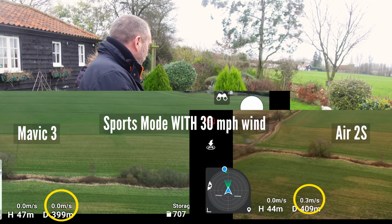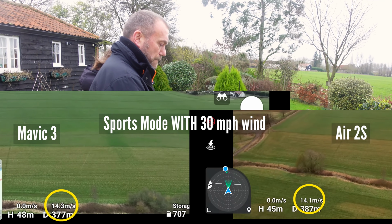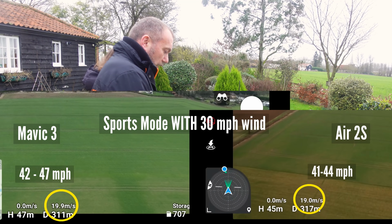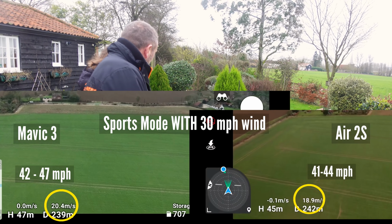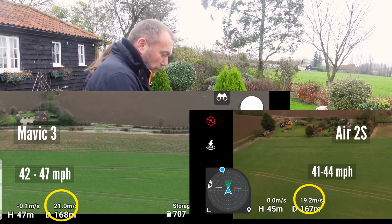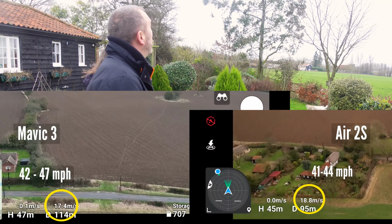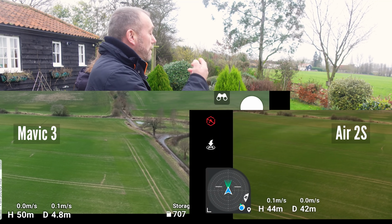Okay, and we'll go with the wind. 3, 2, 1, let's go. Twenty meters per second. You on? 19 as well, so both limited. 21 meters per second I get to there. Right, and that's enough. Off we go. You bring him back over here. Yeah, a little bit more back.